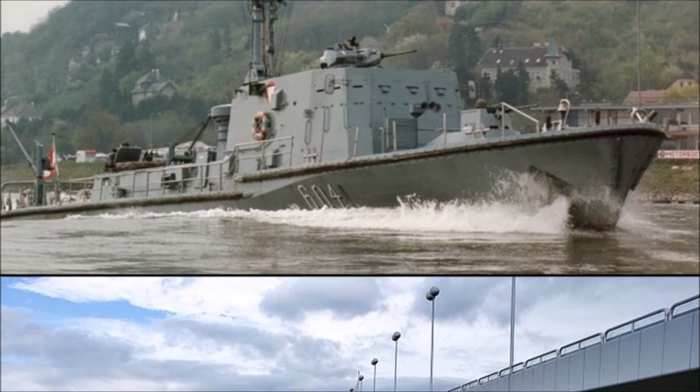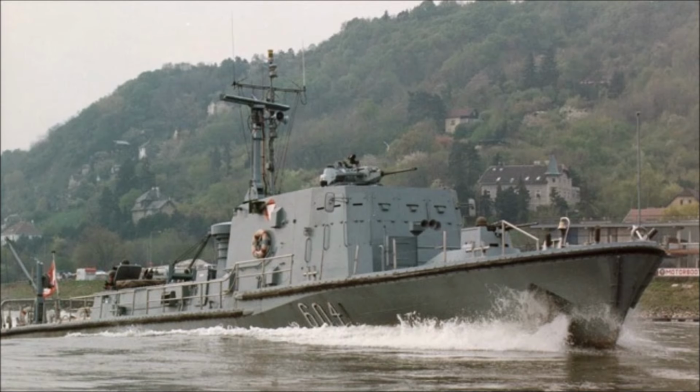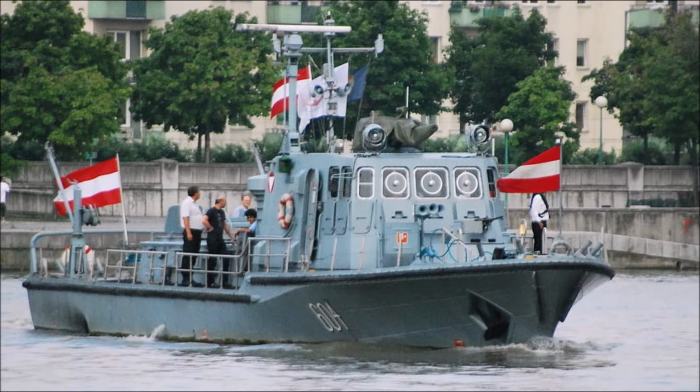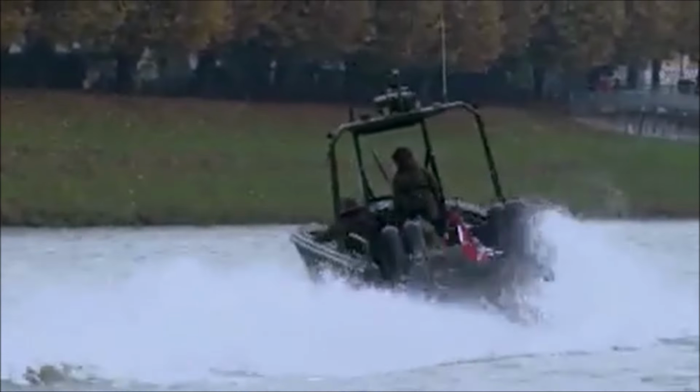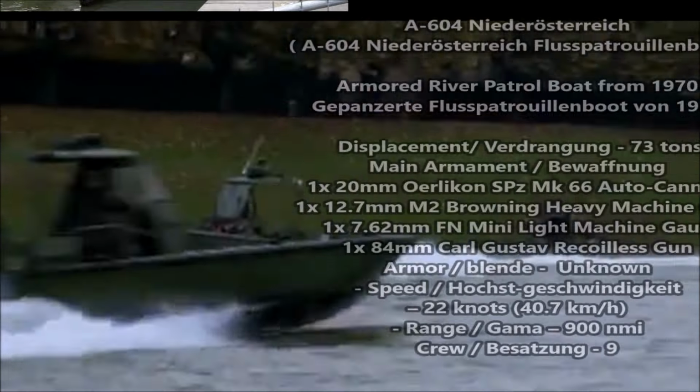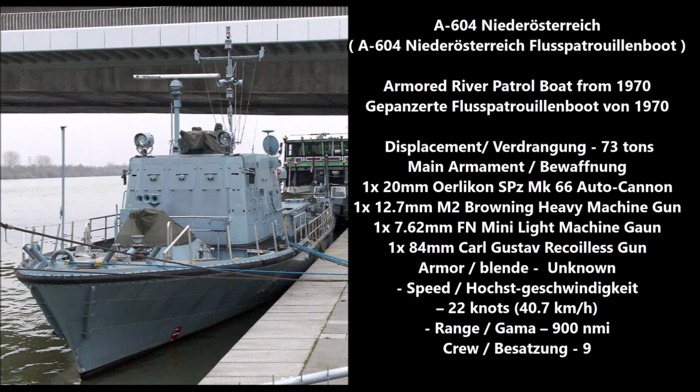But there are at least 20 patrol boats that are used by the Austrian army, and these are basically considered Austrian Navy vessels as they are manned by soldiers and sailors that were trained by former Austrian Navy commanders, admirals, and other military figures from the now defunct Austrian Navy that was pretty much axed back in 2006. So let's go over some of the warships in the Austrian Navy, and we're going to start from the largest and go all the way down to the smallest.